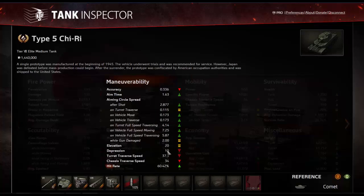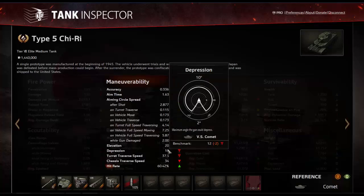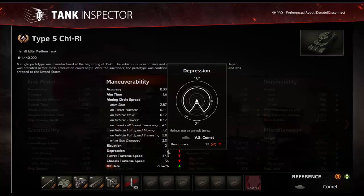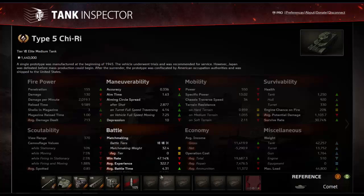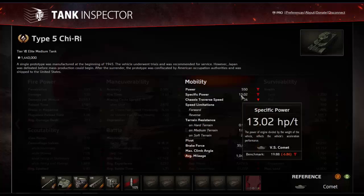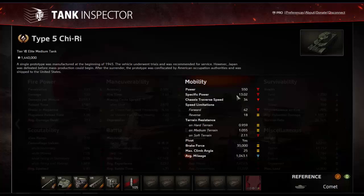The gun depression -10, which can be used to a great effect, but as I said, this thing is made out of paper and it has a huge hull, so you must use your gun depression at all costs. The power, pretty lacking if I'm honest, 550 horsepower, and a 13 horsepower per ton is pretty bad, as you can see here.